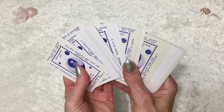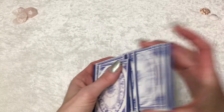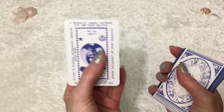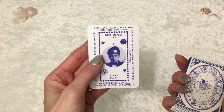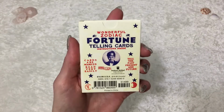As you can see, some of the cards are even a little bit off-white, like it's kind of an older deck. But this is a fun deck I use as kind of a clarifier card or the end of the reading card. This would be the last card that I pull, and I read off the top message, or sometimes I'll read off one of the other messages, and then I have the people ask a yes or no question and they get the answer as well. So this is a really fun deck. Fun cards, small, fit right inside the palm of your hand, and that is called Wonderful Zodiac Fortune Telling Cards.